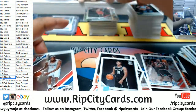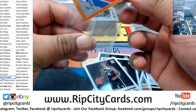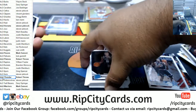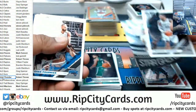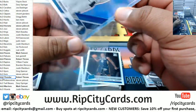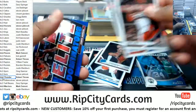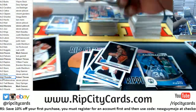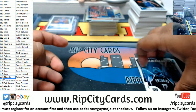Zach LaVine, Bulls holo. Dennis Schroder, Thunder. Looks nice with the Thunder colors. Numbered to 189. Next, Mavs holo. James Harden, the Elite Dominator for the Rockets, numbered to 49. All right. Got six boxes left still.